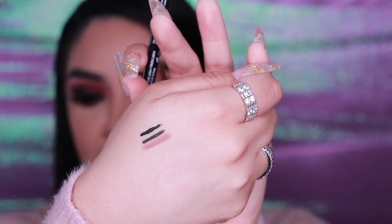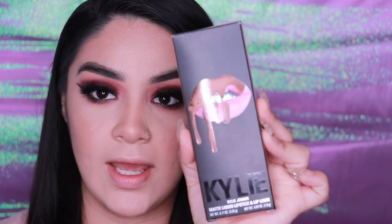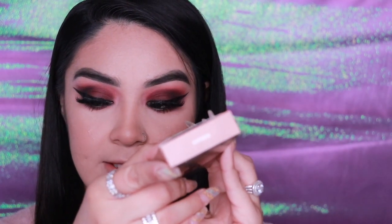Actually, you guys, I don't know why I'm doing this one. I have the Kylie lip kit and that has a liner in it, but I did like how this one looked. Let me go ahead and swatch it for you guys. It's right there next to the blacks. So I'm not sure if I should just do the Kylie lip kit. I think I am. I'm just gonna go ahead and use the liner that's in the Kylie lip kit, and this is in the shade Exposed, you guys.